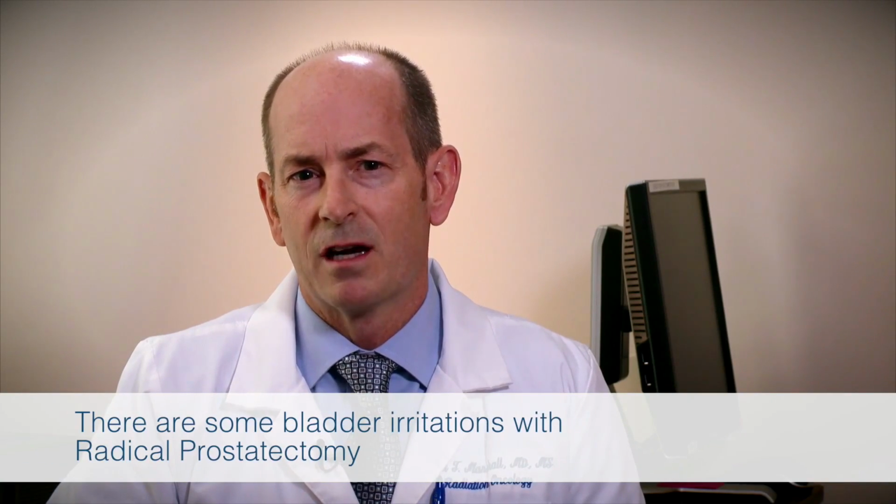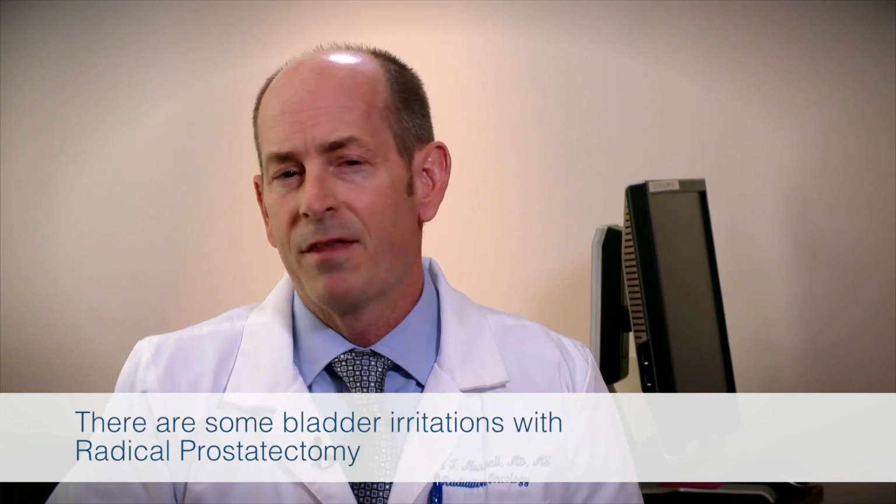Now, when they do a radical prostatectomy, they remove the prostate and then they pull the bladder neck down to connect it to the urethra remnant, the two parts of the plumbing that we talked about earlier. When they do that, that affects the bladder shape and the way the bladder works. So there are some bladder irritation symptoms in most patients that I see that have had a radical prostatectomy. Again, these peak when the catheter is removed, and they usually resolve within a few months. But there can be some bladder changes with radical prostatectomy as well.